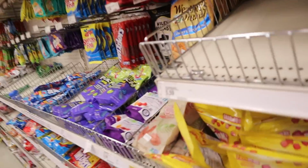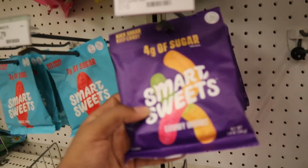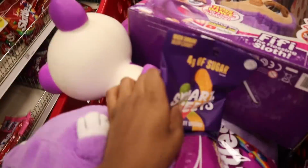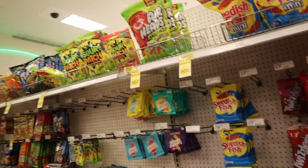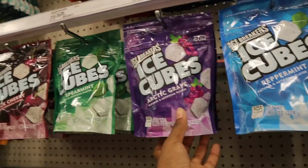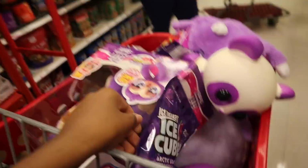Team Purple, we need to get it together. This is kind of purple. Ooh, I don't know if this is Smart Sweets. 4 grams of sugar. No, but it's purple, so gotta put that in there. What else? Let me not forget about the gum and stuff. Look at this. Arctic Grape. Yep. You can't go wrong with some gum.